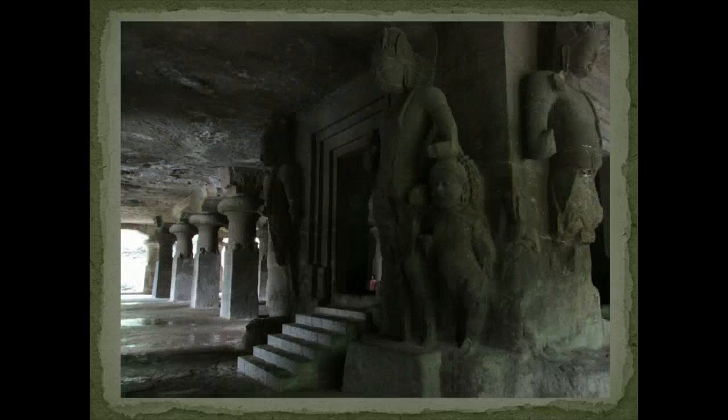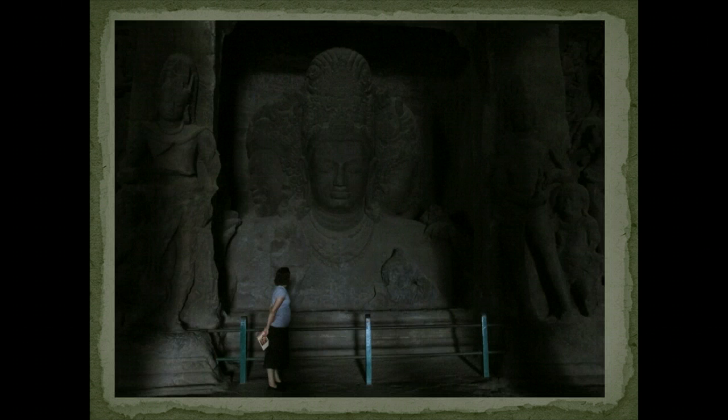Really interesting stuff. Inside, you can see that you've got these absolutely massive sculptures, some of them in excess of 13 feet tall. But they're pretty badly damaged. While the island was under Portuguese occupation, a lot of the sculptures were destroyed or in many ways damaged or defaced, and that continued under the British. There's Sarah looking up at the three heads of Shiva.